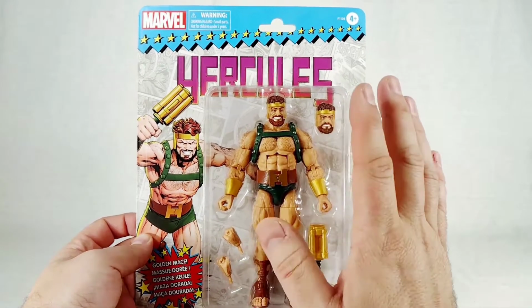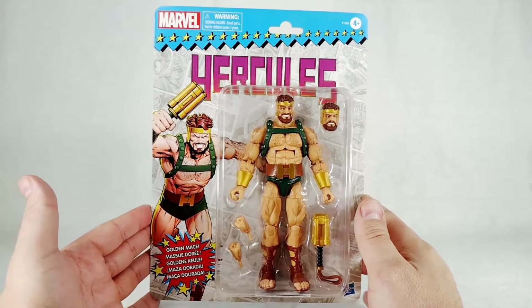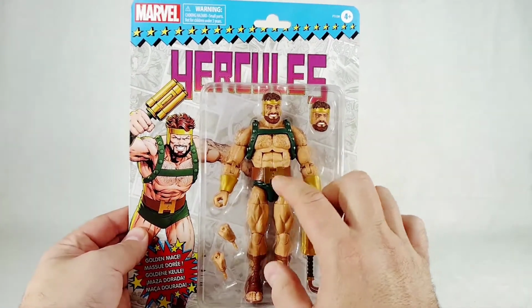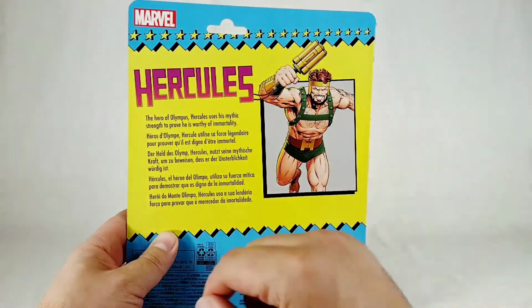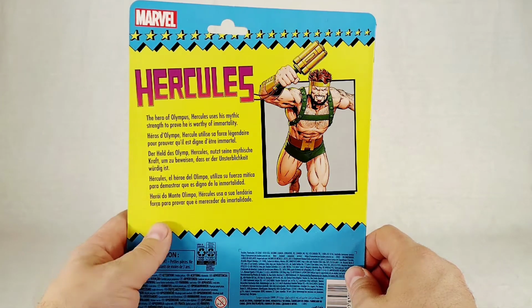I think it would be great for display for people that want to keep it in the packaging. I get that with the boxes, you can open it, play with it, and put it back in the box, but I'm surprised they don't just go completely to this packaging here. On the back, we have that same image. Hero of Olympus, Hercules uses his mythic strength to prove he is worthy of immortality.